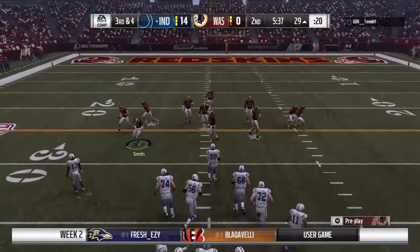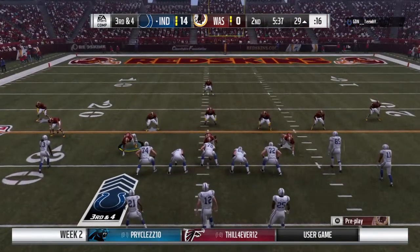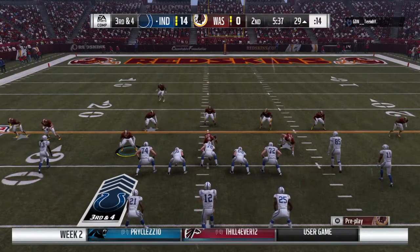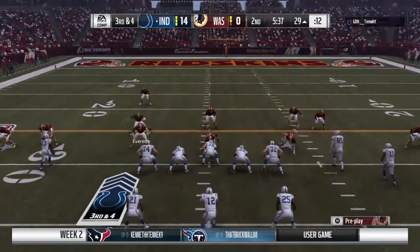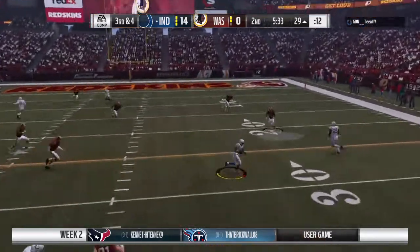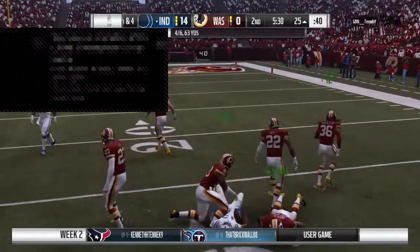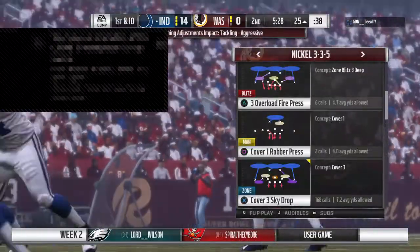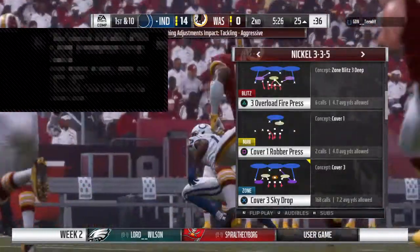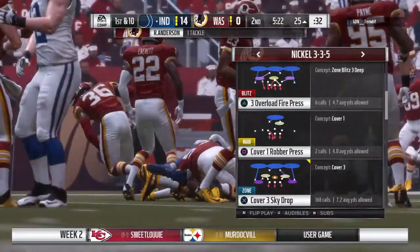This will be play number 9 of the drive here as they need 4 yards on 3rd down. Out of the gun, Locke. On the right side, it's Hilton with a catch. And he's able to get the first here as he's taken down at the 25. Luck able to find Hilton there for a Colt 1st down.